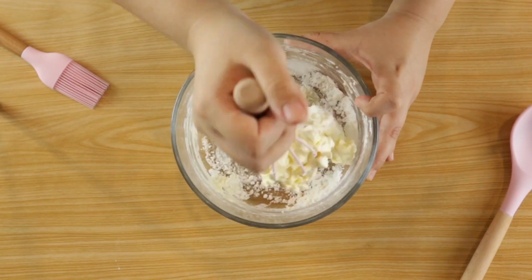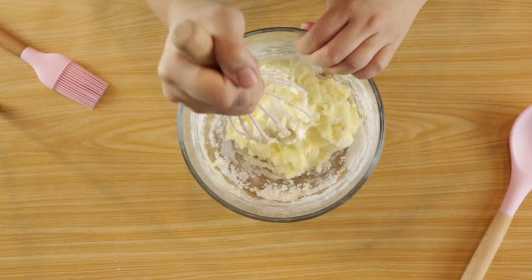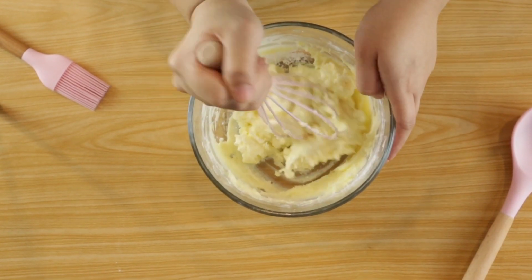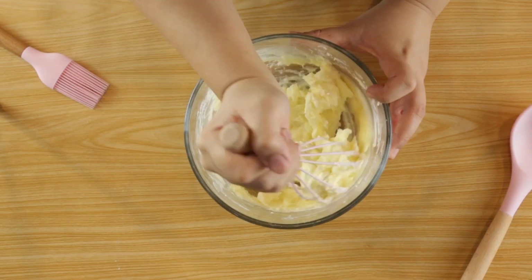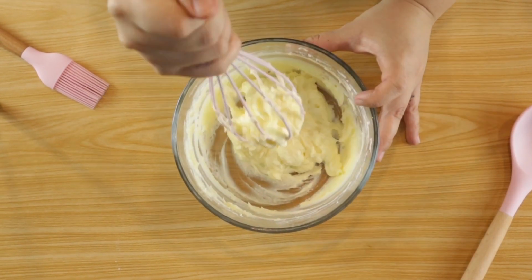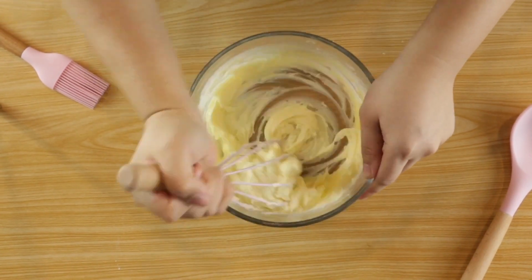I-mix lang natin to ng i-mix. You can use mixer for this method para mas madali. Ako kasi, I prefer my crinkles na may filling sila. Kasi we know naman the crinkles is crunchy, tapos yung gitna is chewy. So, I want extra flavor that melts in my mouth, which is cream cheese frosting.